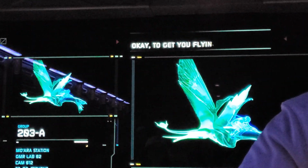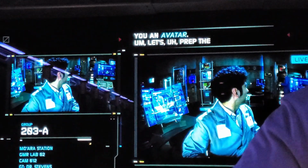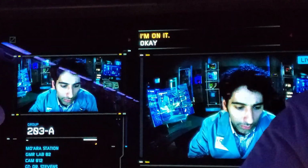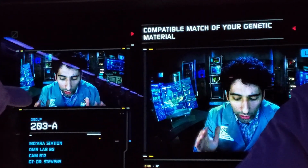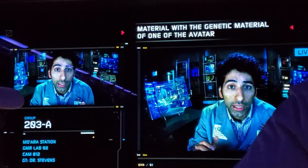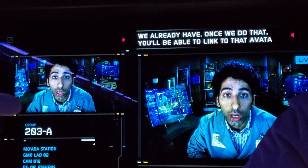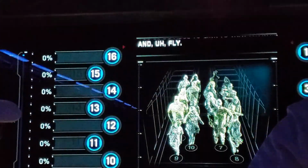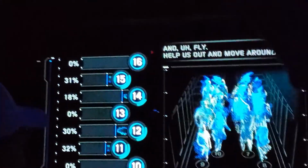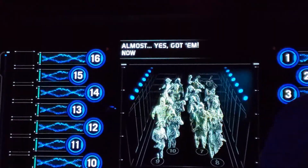Okay, to get you flying on a banshee, we need to find each of you an avatar. Let's prep the genetic sampling. I'm on it. Okay, first we need to find the compatible match of your genetic material with the genetic material of one of the avatar bodies that we already have. Once we do that, you'll be able to link to that avatar and fly. Help us out and move around. Almost. I'm number 6. Got it. Now, let's find you your avatar matches.